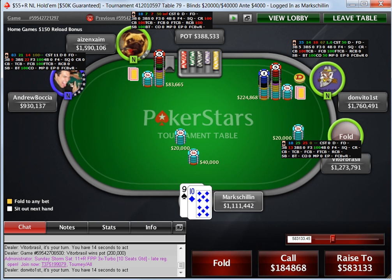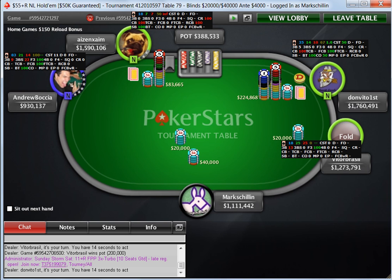Okay, with the 9-10, I may have considered calling there, the original raise being basically a min raise. It's a hand that plays well post flop, and for one more big blind it's not bad to go ahead and take a look at a flop. But after the 3-bet, it's definitely a fold.